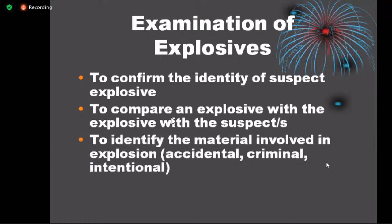So now we come to our real subject, the analysis and examination of explosives. First of all, what is the purpose of examining explosives in a forensic laboratory or in the field? To confirm the identity of the suspect explosive; then to compare an explosive with the explosive in the possession of the suspect or suspects; then to identify the material involved in the explosion, which will help determine the crime or sometimes the intention.